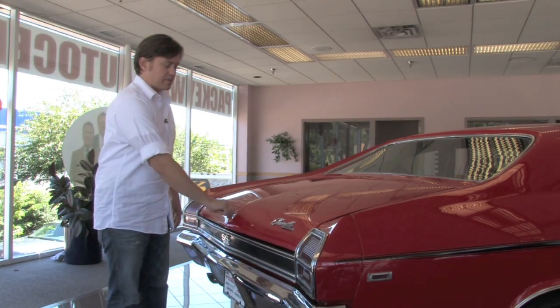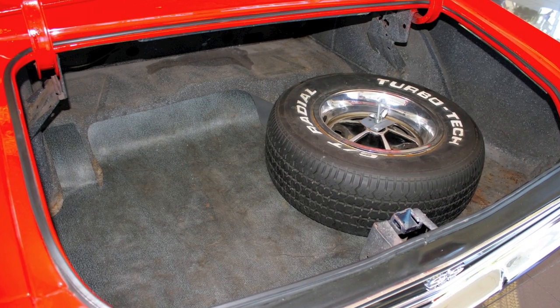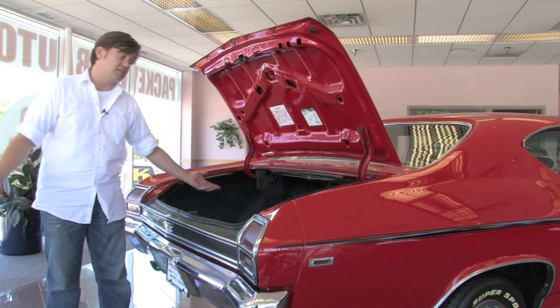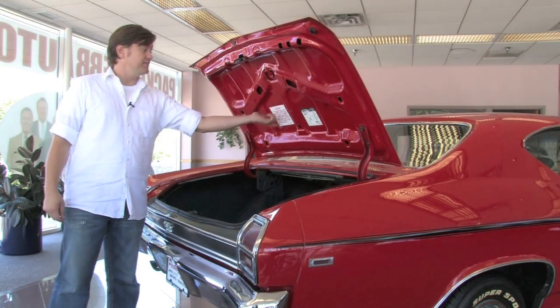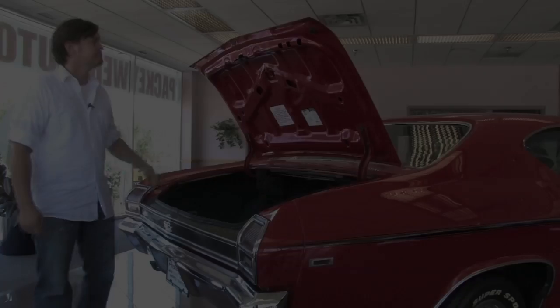In the trunk here, again, full cosmetic restoration. They actually resprayed the whole interior in here and then just put the vinyl mat down, much in the same way they did from the factory. You do have a full-size spare in here that fits the car. And then also the stickers up here, that would have come from the factory, letting you know that the car does have a limited slip differential. Cool. And then the jacking instructions as well.